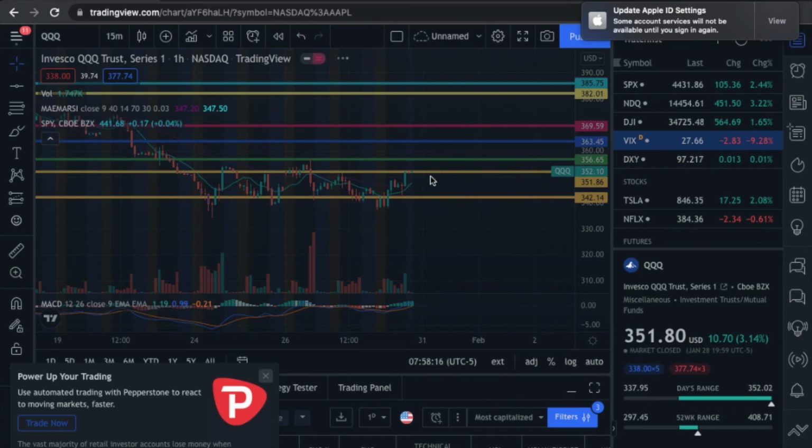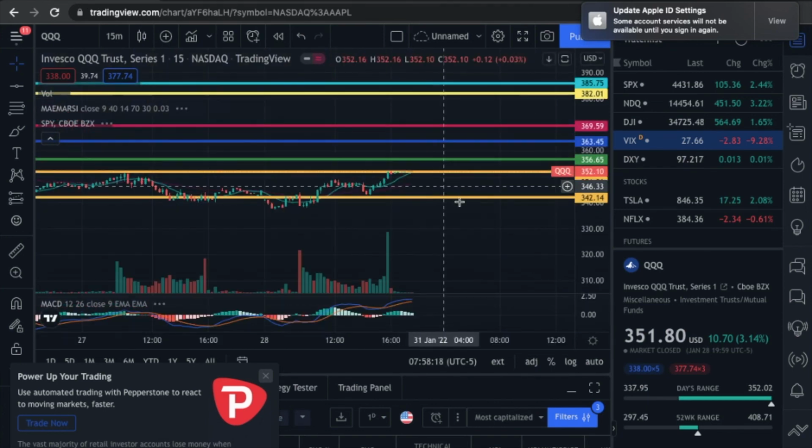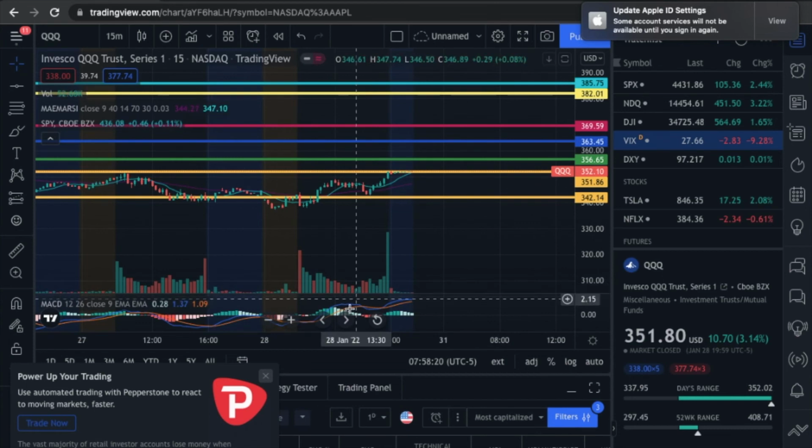Look at what's being tested, retested, where the price action is, where the volume is. Use these in collaboration with your RSI, your MACD indicators. Your MACD is showing that it's bullish right now. So we're going to see if it breaks above this level of resistance.